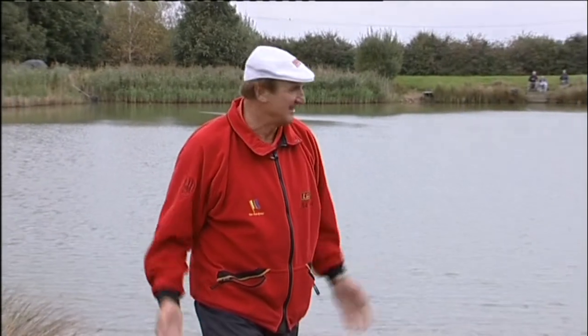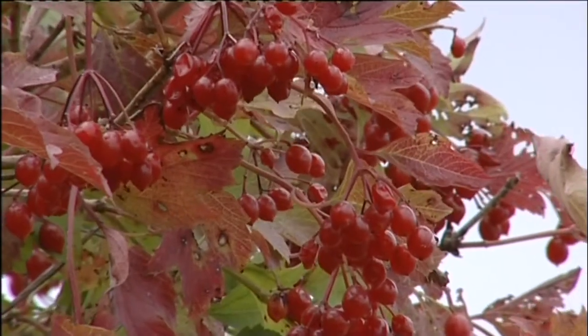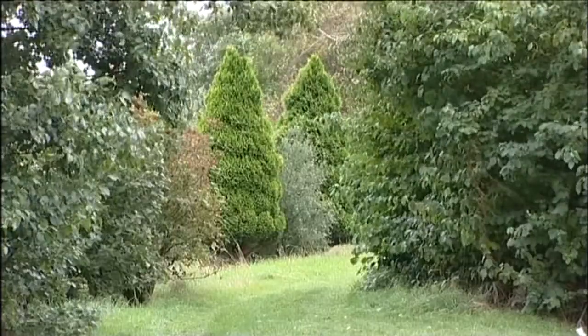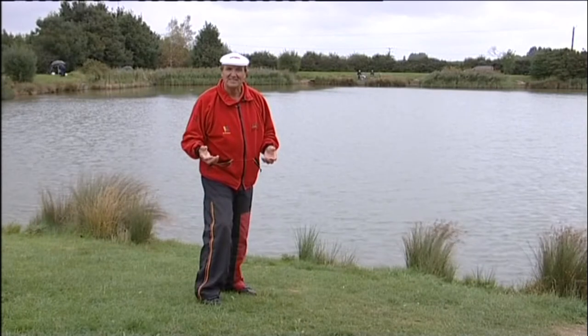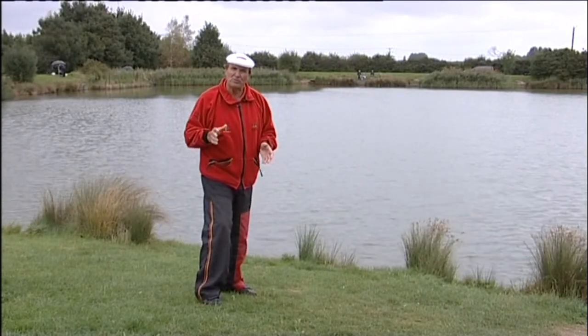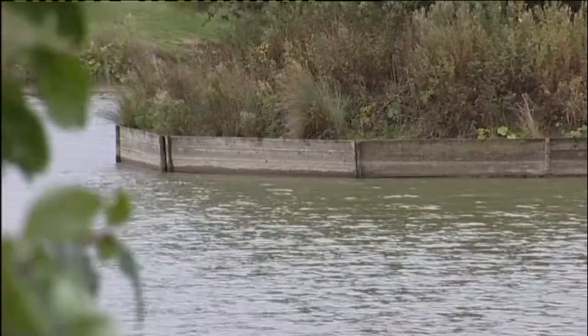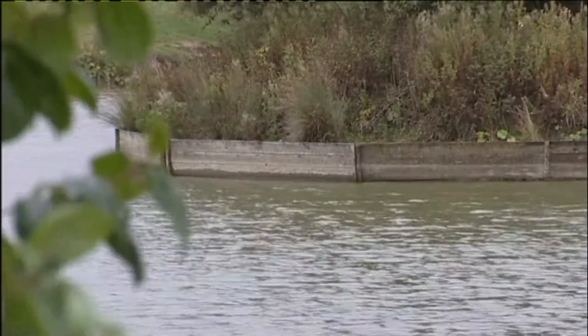Well, this is where I'm going to be fishing today. This particular water is called the Pit. Don't know why it's called that. It's early autumn, but you'd think it was winter. It has been very warm, so the water temperatures are still up. And the method I'm going to be using today is I'm going to be fishing up in the water with a pellet waggler. I'm fishing for carp, so I'm looking to get the fish up on the surface.